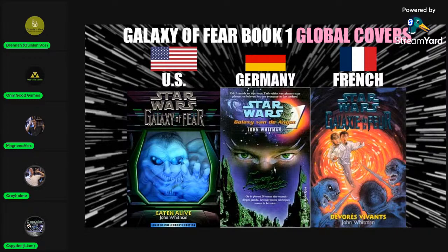I've also not read the Galaxy of Fear series, I will say as well. It's something I definitely want to read at some point. I think the middle one from Germany actually looks kind of cool. But I will say, I agree with everybody else. The French cover is definitely the best one. It looks really, really super awesome. I love everything that's going on in that one.